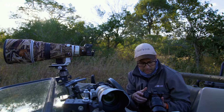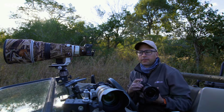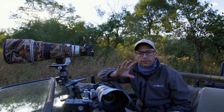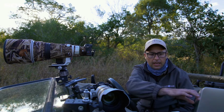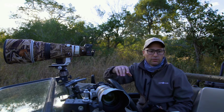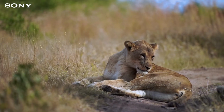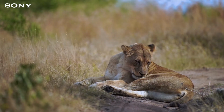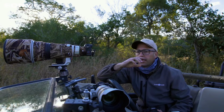Right, guys, so I'm currently sitting at Sabi Sabi Private Game Reserve, and I'm actually sitting with a pride of lions at the moment, and they're just off in front here. If I lift this up, there's a lion straight down the road. You might be able to see it on the end there.